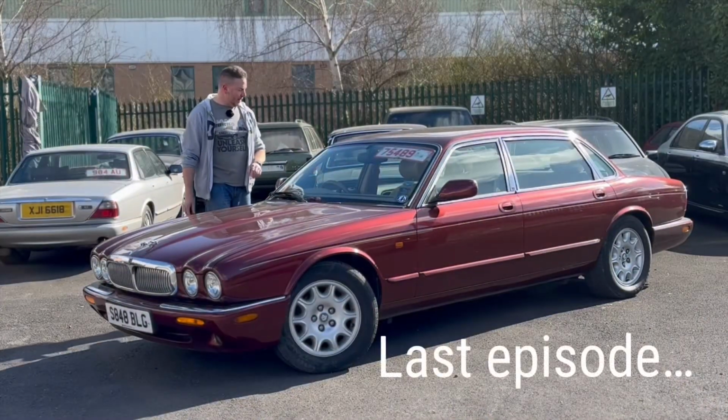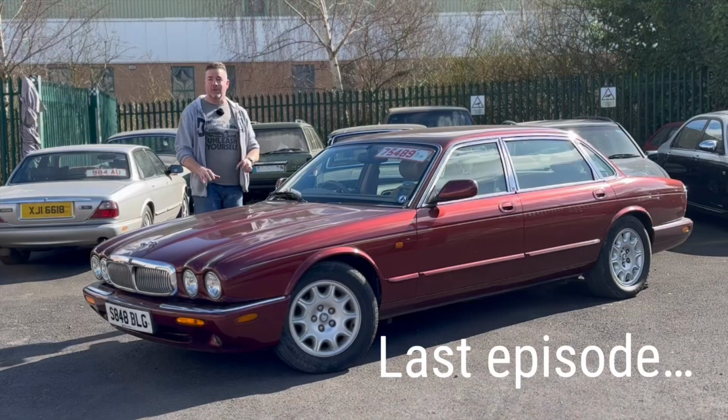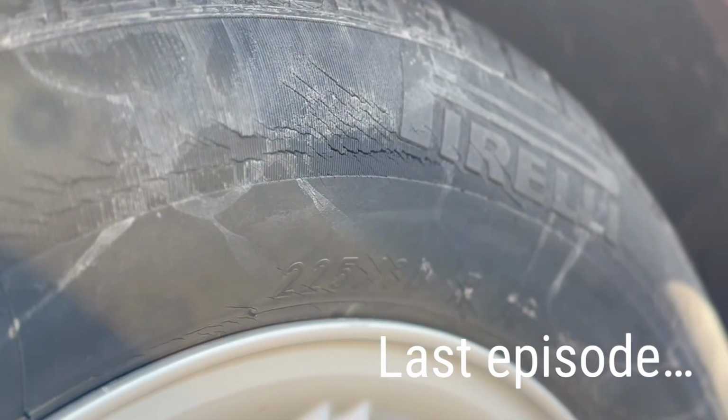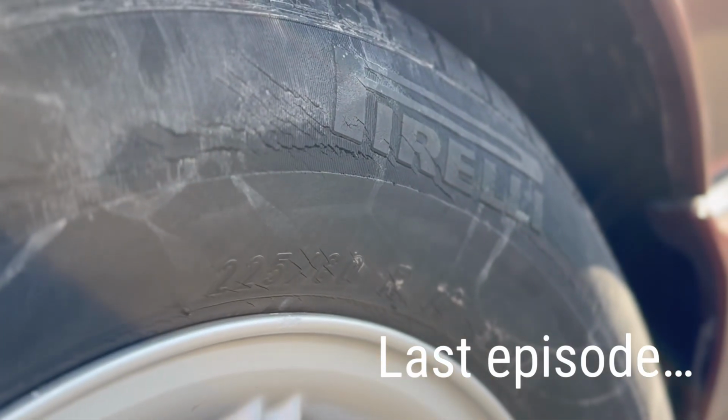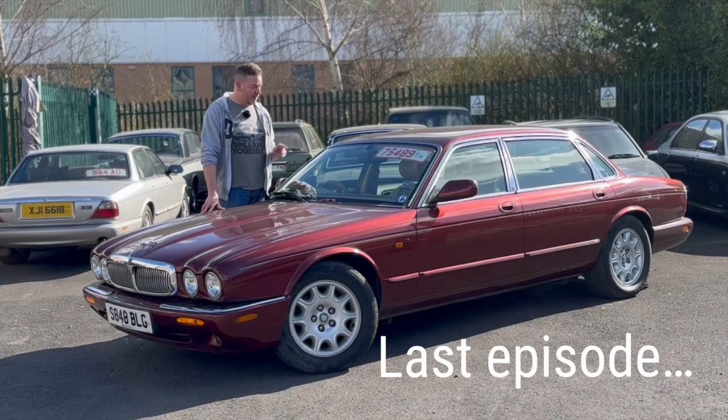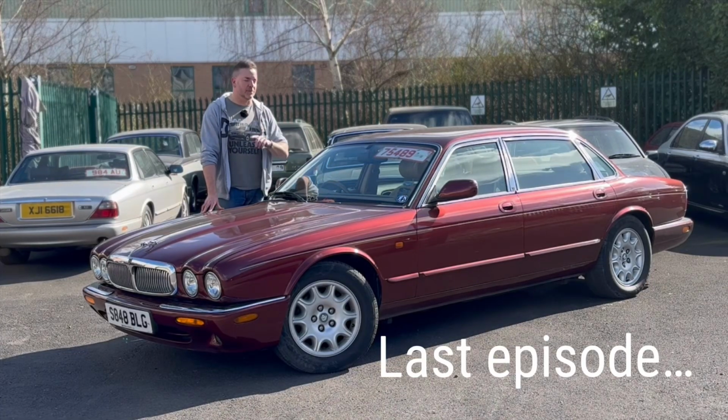What I do really like about this, it's on the little tiny 16-inch Sovereign wheels, so they ride beautifully, but you'll also notice that the tyres have shot it, absolutely shot it. So they need replacing very quickly. The cracks in the sidewalls on the near side rear particularly, I can almost see through them. That needs doing immediately. That's job number one. A few moments later.